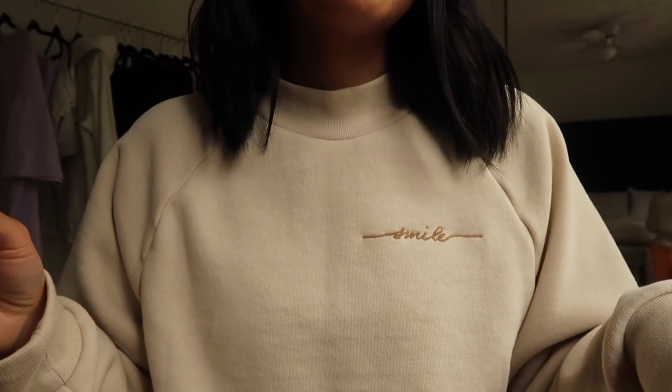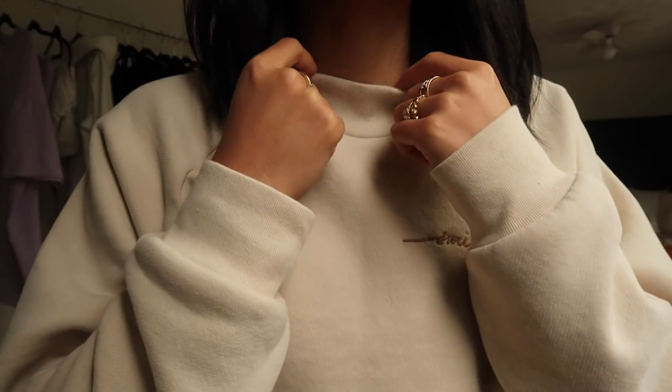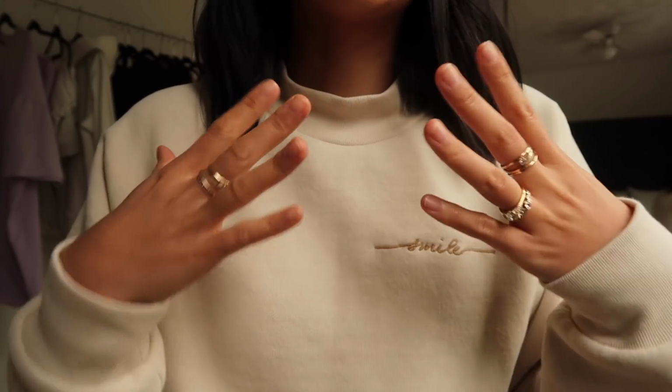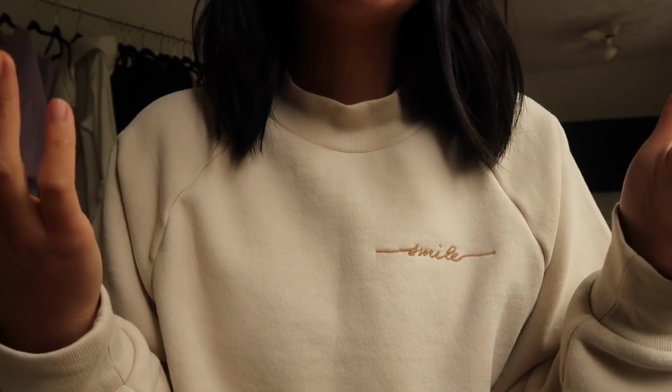I have to be careful with sweaters that are mock necks or high turtlenecks because my eczema flares up sometimes in the winter, and I have to be careful not getting too many things that are too tight to the neck, because otherwise I can't wear them during the flare up.